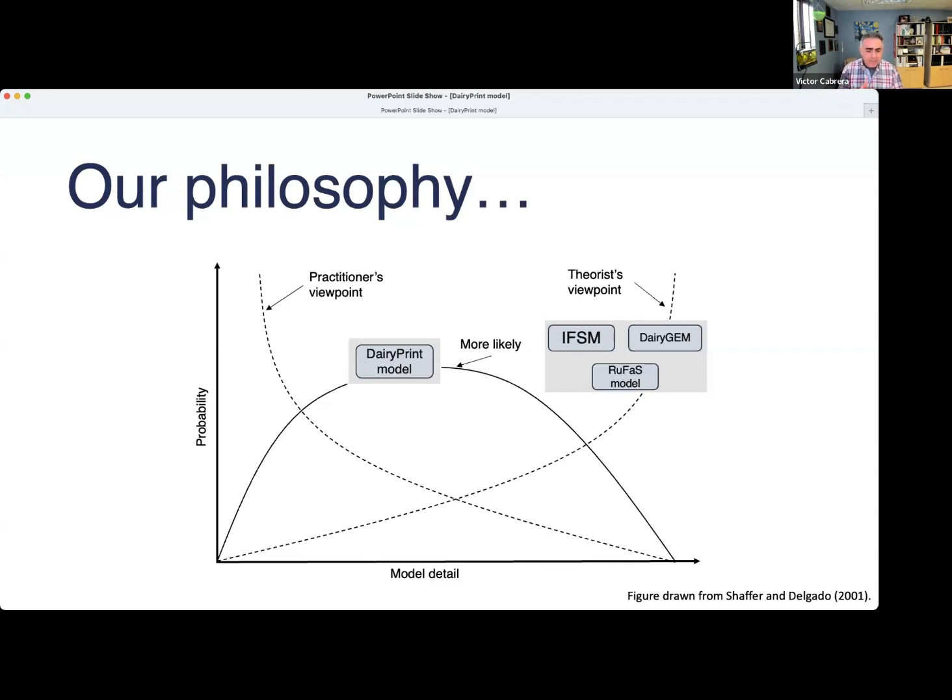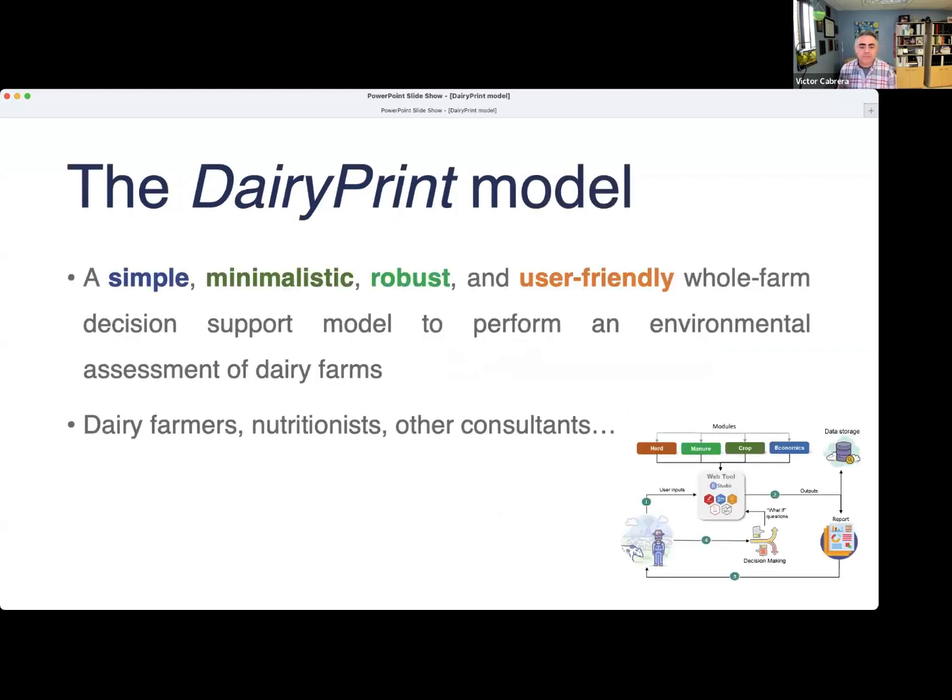A tool that maybe is not the final one, but a tool that can give you good estimates and still allow you to make decisions that could be corroborated later with more complex models, for example. That's the idea. So as we developed this DairyPrint model, we thought of a model that would be simple, minimalistic, still robust, and scientifically sound.